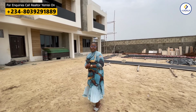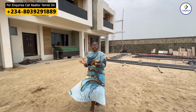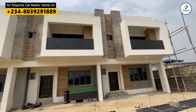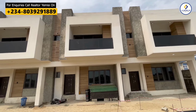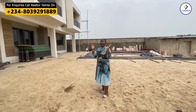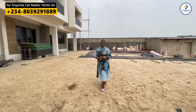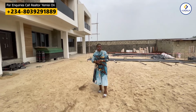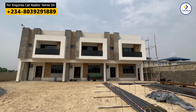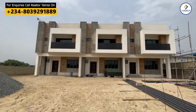So this 3-bedroom terrace duplex with BQ is super spacious. I mean, the living room is spacious, the bedroom is also spacious, and the finishing is top notch. I mean, very beautiful finishing. Now we have two types of the 3-bedroom terrace duplex with BQ. We have the modified type, which does not come with BQ, but rather it comes with a large living room. Yes, I also have the one, the 3-bedroom terrace duplex that comes with the BQ.